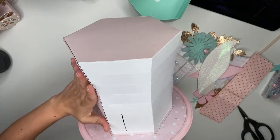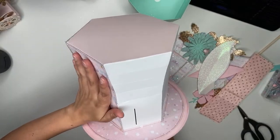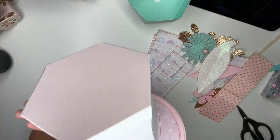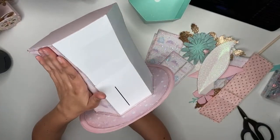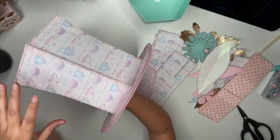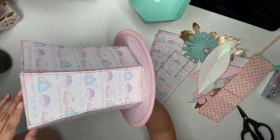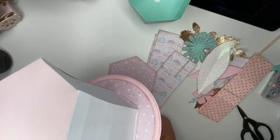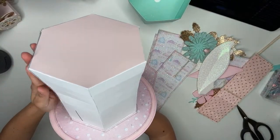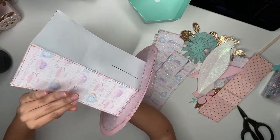Push this here. Only 3 more to go for matting this. But how cute is this already looking? How pastel and amazing. So cute. Press this in.